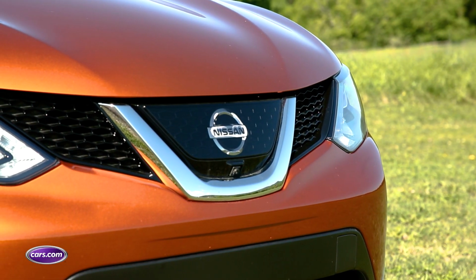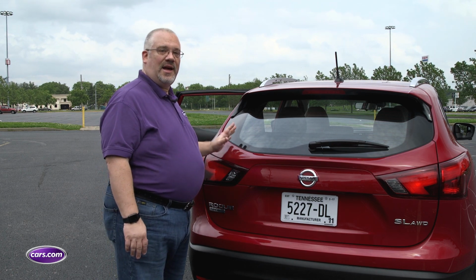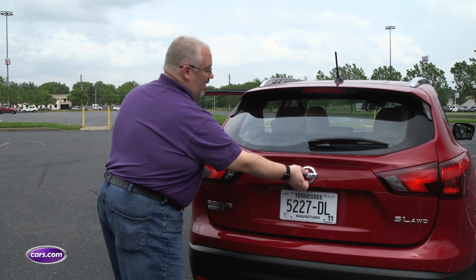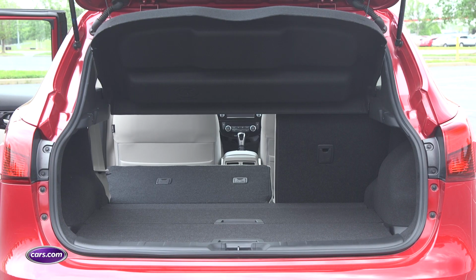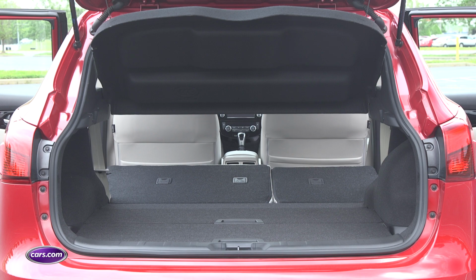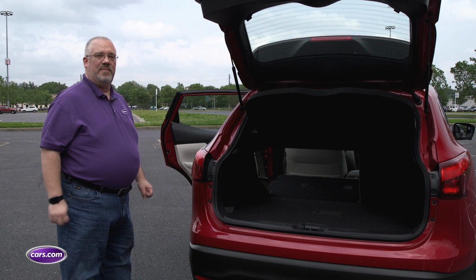just about perfect. The Rogue Sport shares the same platform as the European market Nissan Qashqai, which means that it's about a foot shorter than the 3-row Nissan Rogue. But if you put all of the seats down, there's actually a decent amount of space back here. Not as much as in the larger Rogue, but still adequate.